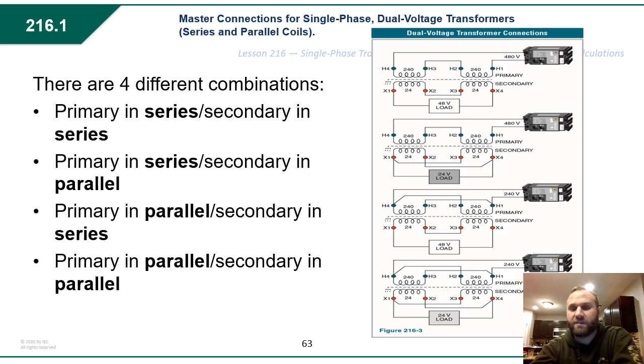In here, and I'll leave this on the screen, and you can take a picture of it, you can write it down, are the four different combinations for connecting a dual voltage transformer. You can see the primaries coming from the breaker. It energizes the coils. Each of these coils is rated at 240 volts each. If we've connected it to a 480 volt breaker, each of those coils are going to be connected in series so that they split the difference in the voltage, don't burn each other up.